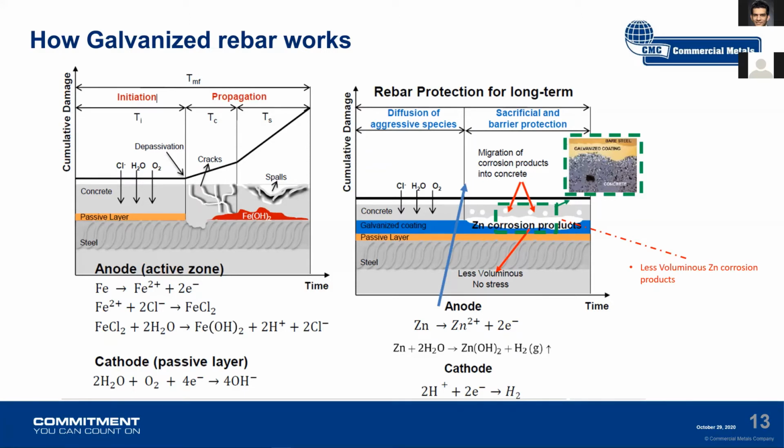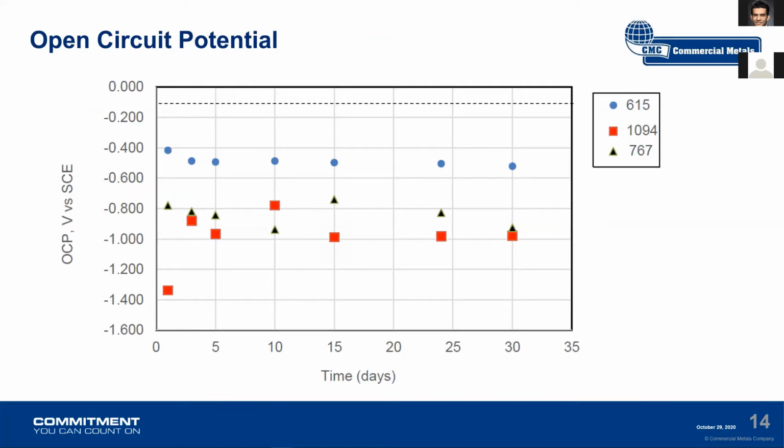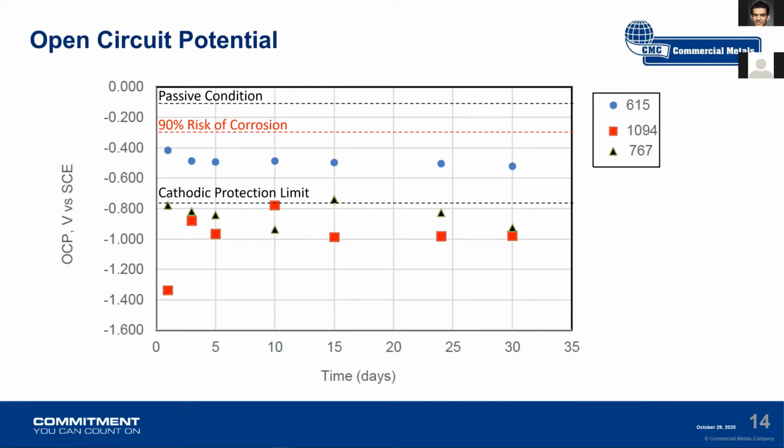A1094 has less expansive, less voluminous zinc corrosion products, and it's a more homogeneous coating structure, which is more zinc and much less iron, which results in efficient use of zinc and improvements in protection that we'll demonstrate here. Using some NACE testing guidelines for open circuit potential, this short window test of 30 days was establishing a passive condition, and then we establish a 90% risk of corrosion line. Anything above that line is not providing any protection. And then we establish a cathodic protection limit. Anything more negative than this cathodic protection limit is shown to be providing cathodic protection. And the more negative, the better. It's a short window test, but it demonstrates that both coatings, A767 and A1094, are providing adequate cathodic protection in an open circuit potential test. And again, the more negative, the better, which A1094 is slightly better here than A767.